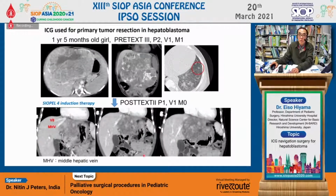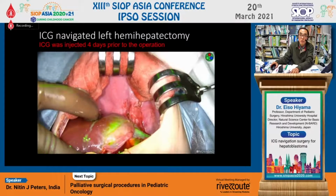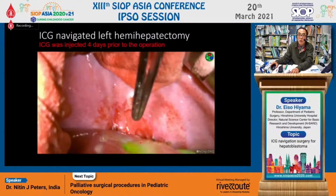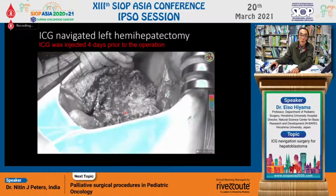This case was PRETEXT III with lung metastasis. After cycle 4 induction therapy, lung metastases were diminished, and the primary tumor was downstaged as POST-TEXT II. Then we resected this tumor. This is an ICG-navigated left hepatectomy. You can see the fluorescence-positive tumor here. This tumor is located at the middle hepatic vein. We resected this tumor along the middle hepatic vein here.